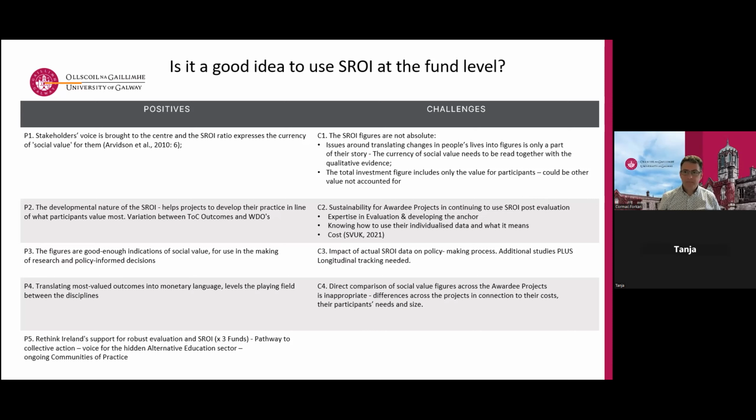Absolutely. That qualitative evidence tells way more about people's stories, also about the context in which they live. If we present only the number, I think we're missing the context. It has to be read together with the qualitative part, and SROI actually allows us to do that. So it is of interest why the audience always picks the number. That's maybe something to discuss.